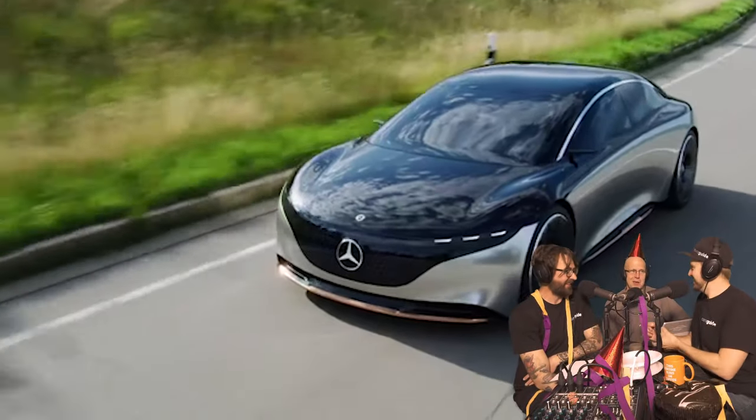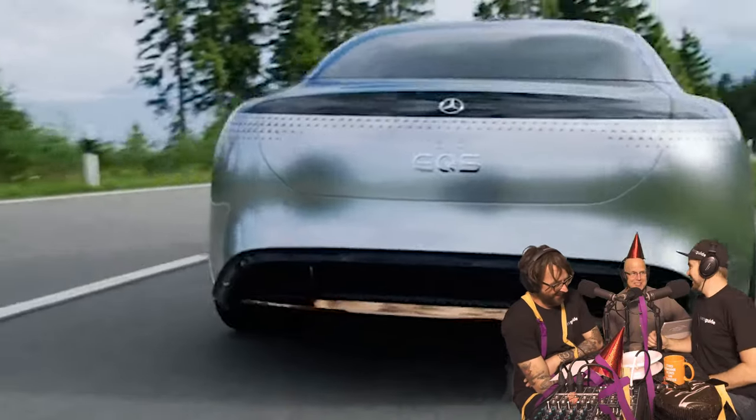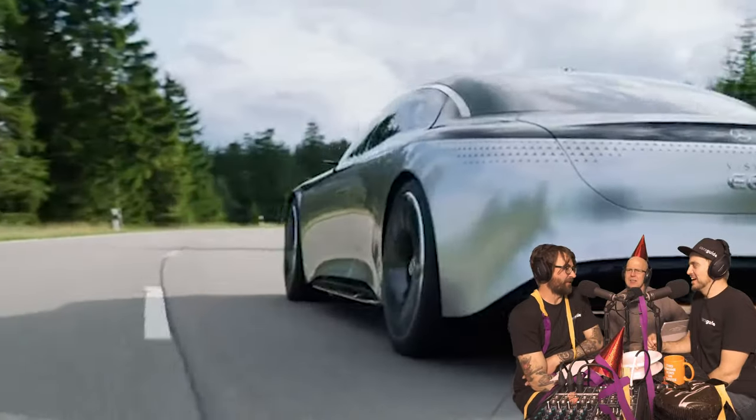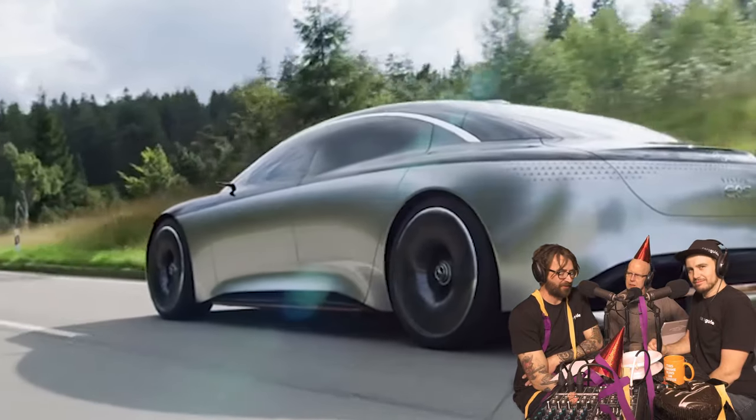It's not as good as my electric car concept, which is in development. Now I've got two. There's a whole lot more, but I think we've only got time for two.